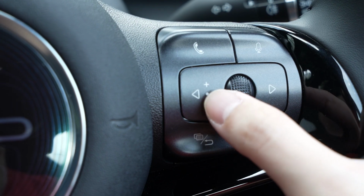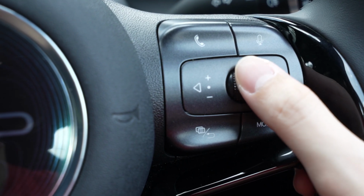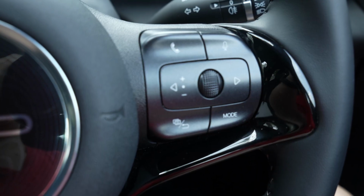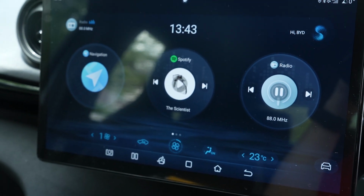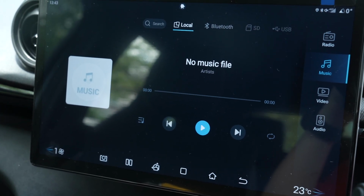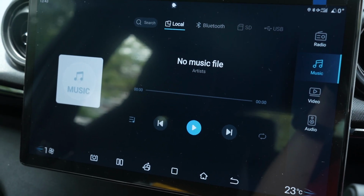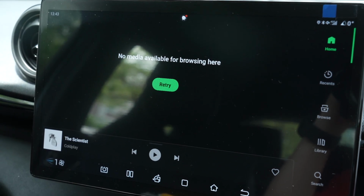You also have the next and previous button for your tracks. This is for the volume, which is real convenient, and it's also textured. That's very nice. So this mode button here is particularly interesting. So if you press it, then the infotainment system will change. So if I press it right now, it will go into FM radio. Then press it again, it will go into all of the different music sources that we can select from. So local, Bluetooth, SD card, USB, it's all there. And then the last one is Spotify.